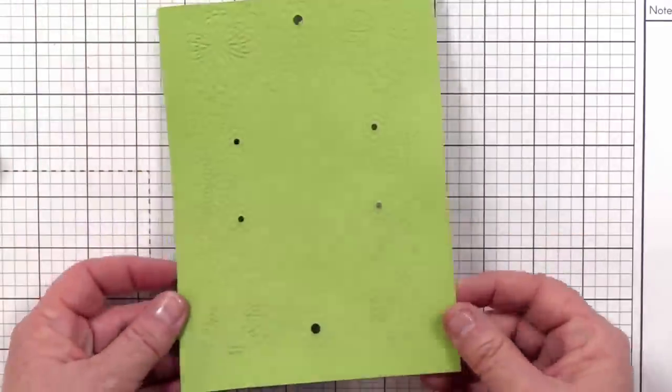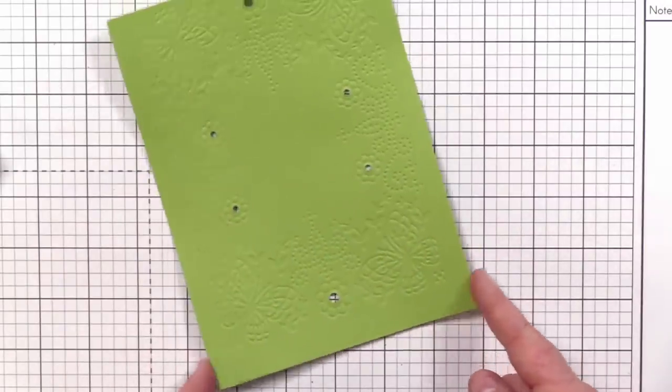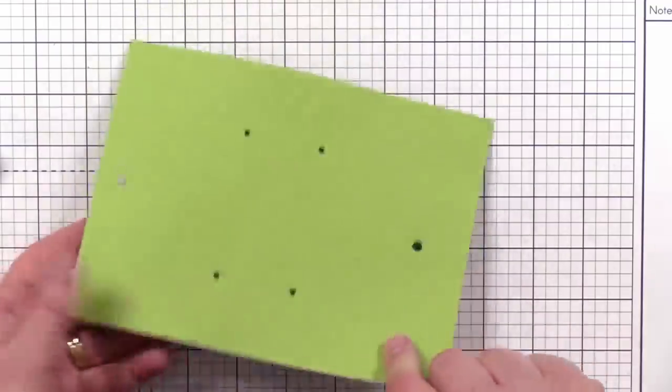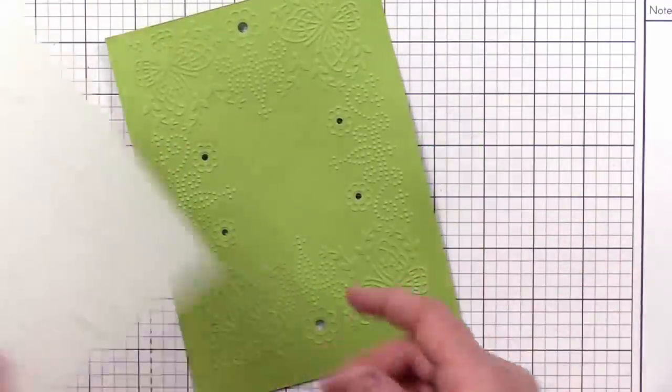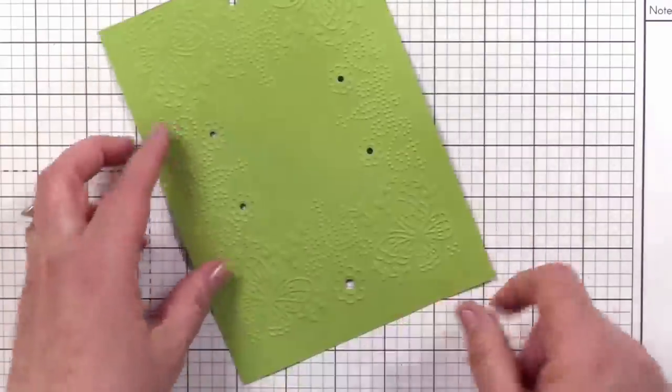But look how it has that gorgeous, gorgeous embossing. And then also these fun little cut details. They just add that extra little level to the embossing folder. I think it's so cute. Absolutely love it. So here's the emboss side. Of course, it has deboss and emboss. This is the deboss side, and here's the emboss side.